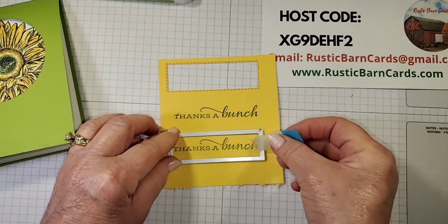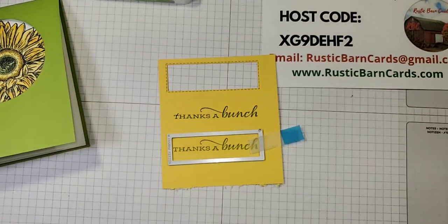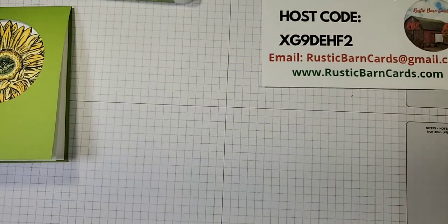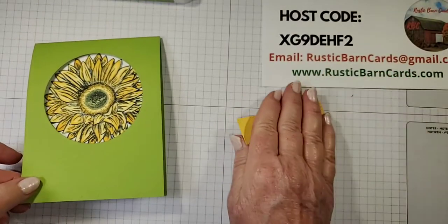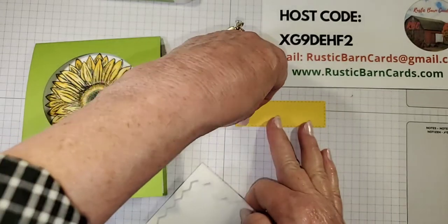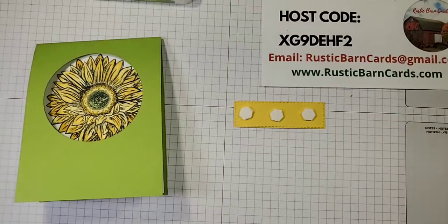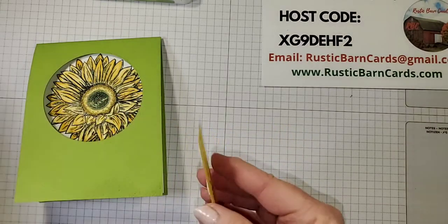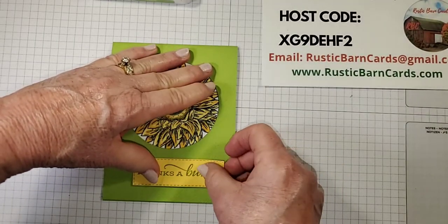And then I'm just going to use some little Post-it strips. I just like to use those just to make sure they're going to stay in place when I take it through the die cutting machine. And then it looks like this. Thanks a bunch. And then we are going to turn this over and we're going to add some dimensionals and pop it up with dimensionals. And then we're going to add a little embellishment too. I like to add embellishments, either a ribbon or some bling. And then I'm going to place this right down here.